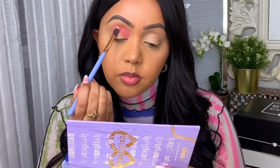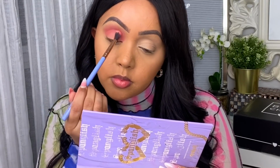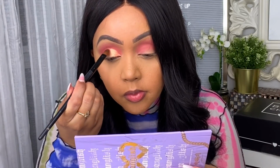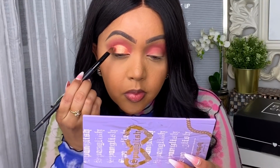I absolutely love Luxie brushes, and I'm just buffing this shade all over the transition area up into the brow bone area and just diffusing it out. This shade was super easy to blend. Then I'm picking up the metallic shade Pero Like, and this shade is absolutely gorgeous. It is like a coral metallic shade. It's definitely a beaming iridescent shade.